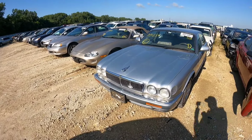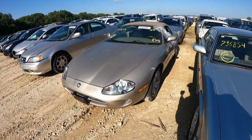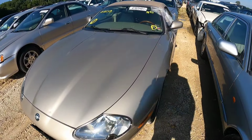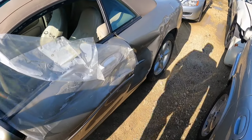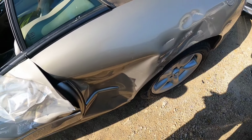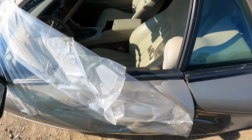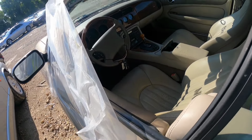Well, I'm definitely going to add that one to the watch list. And then we're going to come over here and check out this one. Now, this one's got some damage though. This one got smashed in the side, it looks like. And that always sucks. You hate to see that. Oof. Yeah, that's just body work. You're not going to cut and just replace that. Window busted. She probably runs good though.